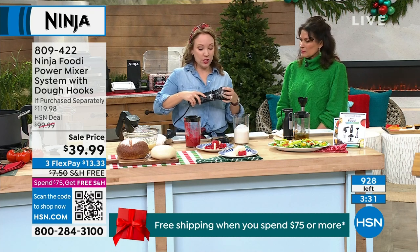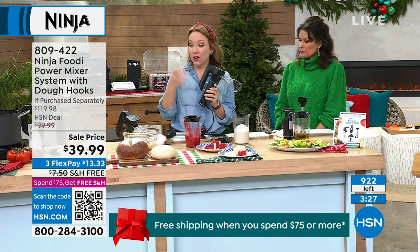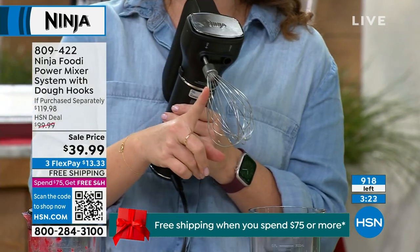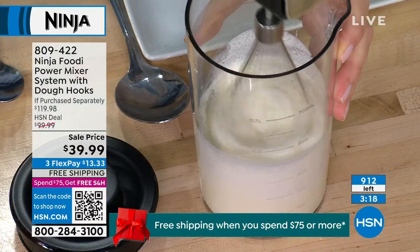It also comes with the dough hooks. So you saw me use the immersion blender for the soup. Again, it's my favorite blender for the winter months, because I call it my winter blender because I can do my hot liquids. I can also add the whisk attachment when I wanna do my whipped creams or my eggs.